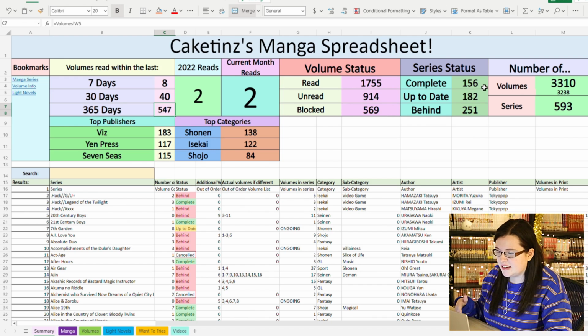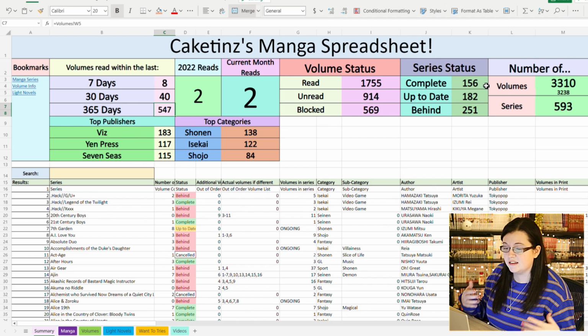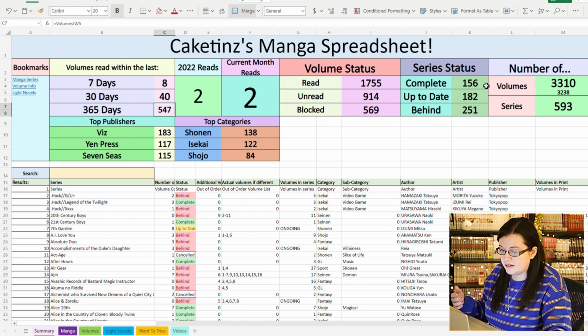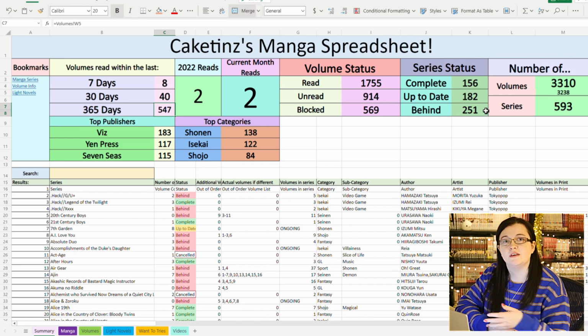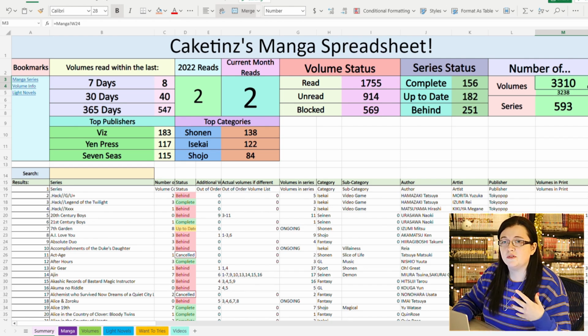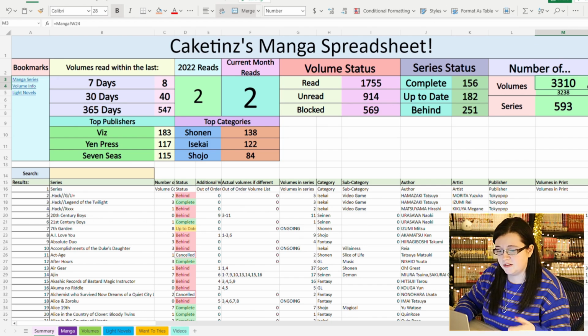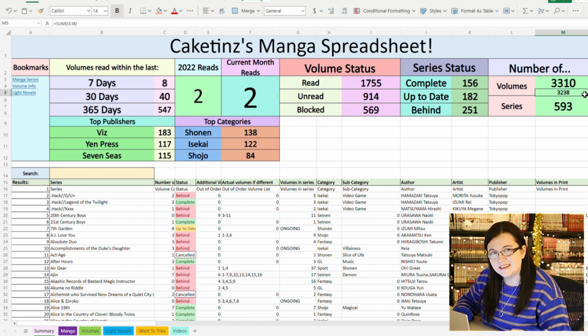And then series status is the series I have complete. Am I up to date with releases in English in the UK, or am I behind? Are there still volumes coming out? Are there already volumes coming out that I don't have? Then we have the number of volumes here. So the top one includes pre-orders. So if I've done a whole bunch of pre-ordering, that number includes that, whereas the number at the bottom is how many volumes are on my shelves right now.